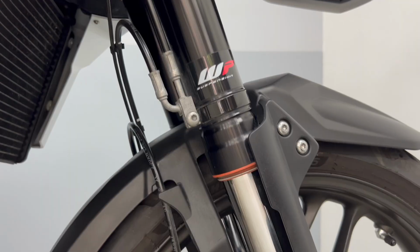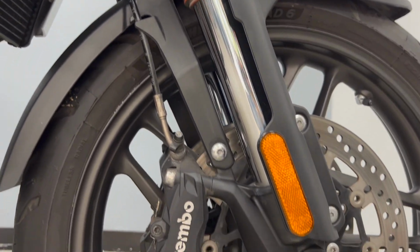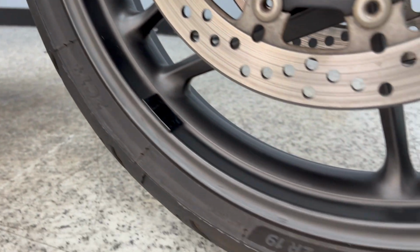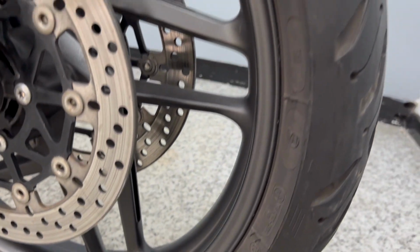Being the Alpine Edition, it also features extra programmable power mode and off-road pro, an up and down quick shifter, adaptive cornering lights, hill start assist, and WP suspension.